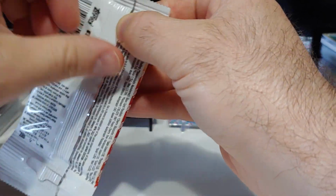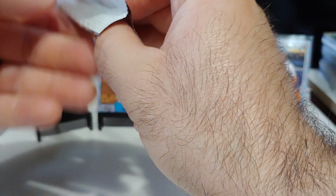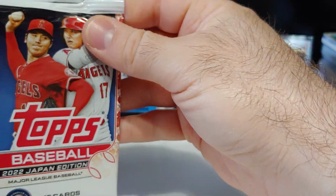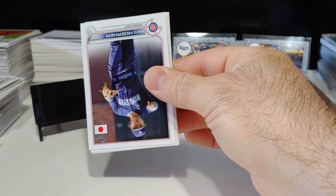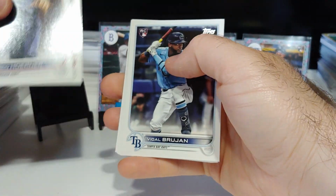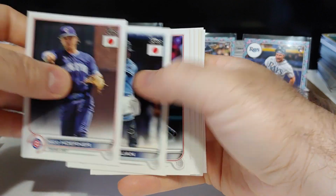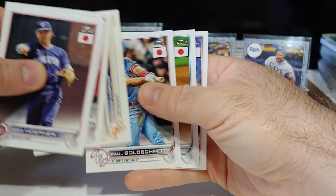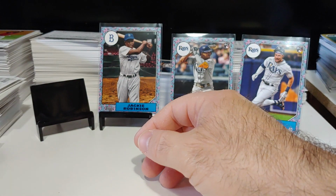So 1,000 cases, 12 boxes in a case. You get 12,000 boxes. You only get 3 in a box on average. So if you do the math, it comes out to about 1,000, and we have still not hit a parallel. So we got a Joe Ryan rookie card. Nice one there. Vidal Brujan, Trevor Story. There's DeGrom, Luke Williams, and Alexander Wells.